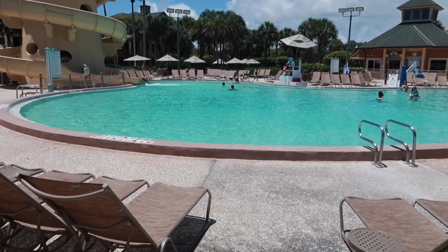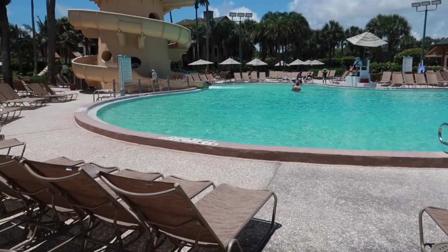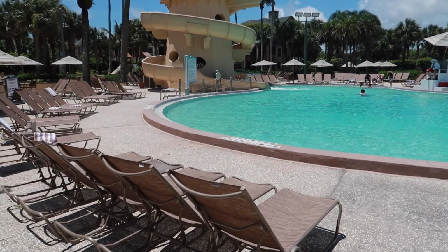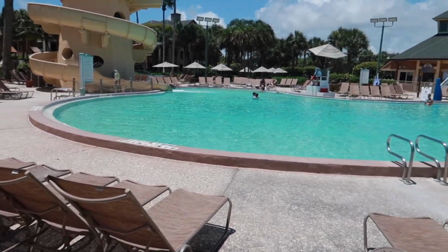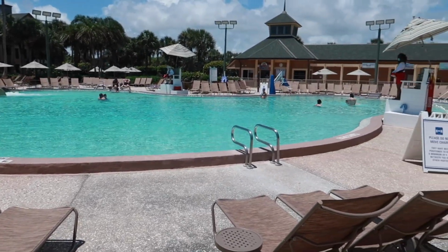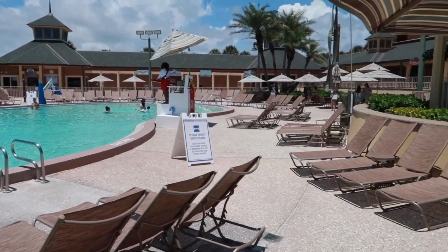If you are gone for more than 30 minutes, then they'll turn your table over, give it to somebody else, and then when you come back, you'll have to talk to them again and get a different table. But I would imagine this is something we will also see at Walt Disney World for sure, is the distancing of the tables, and they'll probably take you to the spot where they want you to sit.